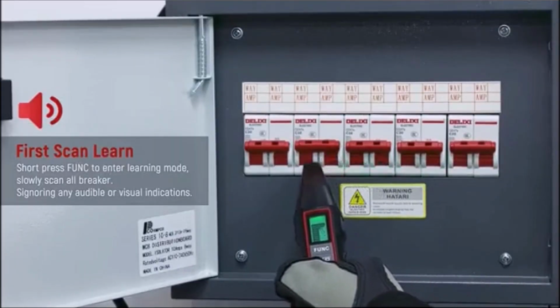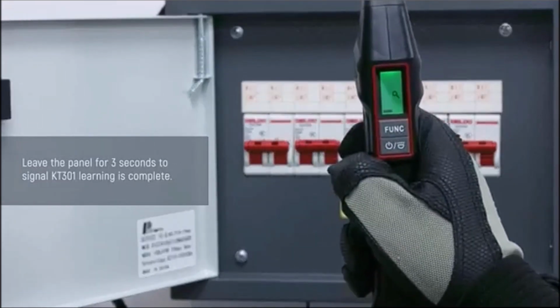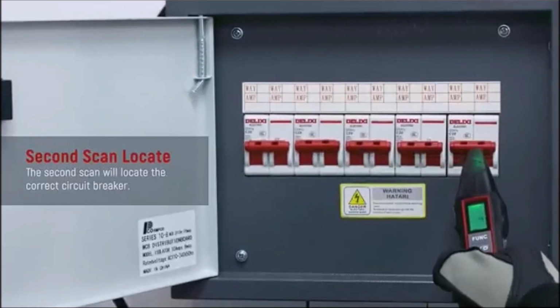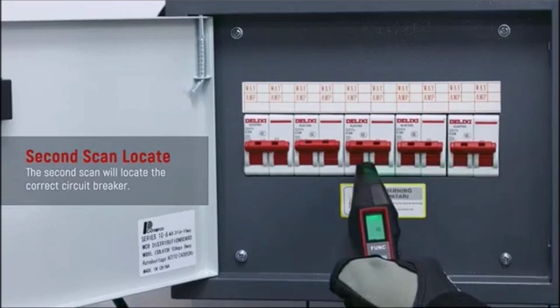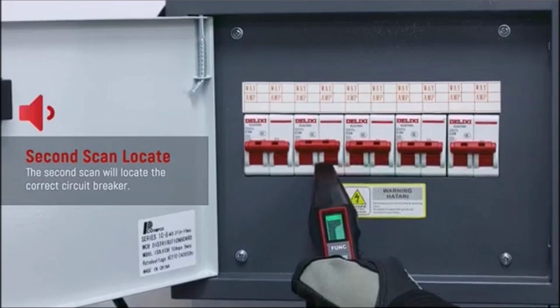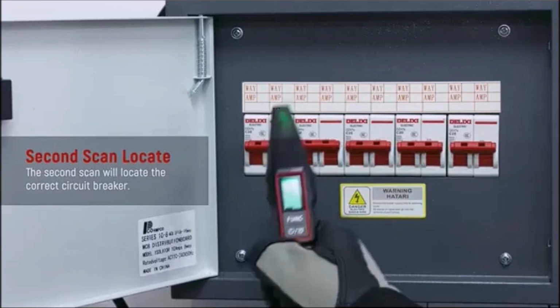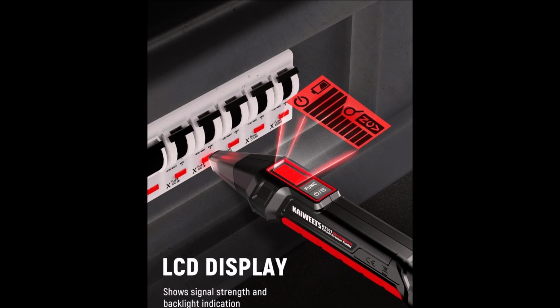Equipped with visual indicators and audible alerts, the receiver lights up and beeps when the breaker is located, ensuring ease of use for all users. The receiver also features a non-contact voltage test function, enabling safe detection of live circuits without direct contact. A built-in GFCI outlet tester in the transmitter inspects wiring conditions and tests GFCI devices for added safety.